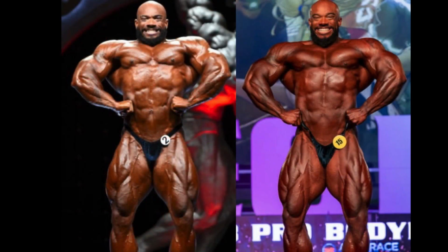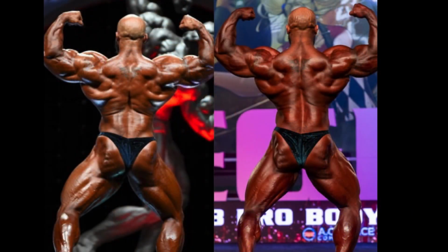Taking a look at the front lat spread next, I know the poses are kind of out of order, guys. I don't know why they put the front lat spread second, but we're already here. Now, this is very interesting because at the Legion Sports Fest, Sergio Oliva actually looks more conditioned in the wheels, but he almost looked more conditioned in the upper body at the Arnold Classic. I believe that Sergio's tan and his oil was off at the Legion Sports Fest. I like his overall look in this front lat spread actually at the Arnold Classic. He looks a little bigger, but he is conditioned enough. He isn't necessarily off.